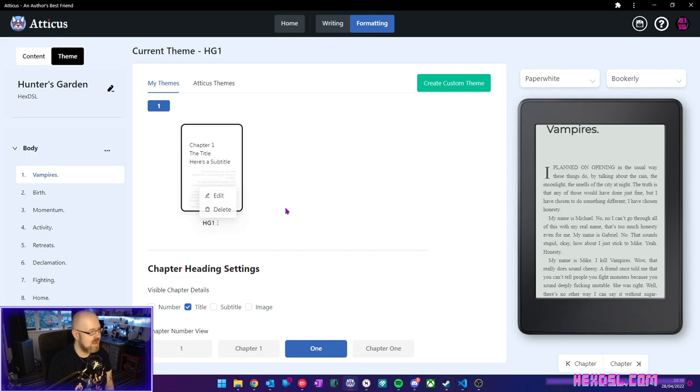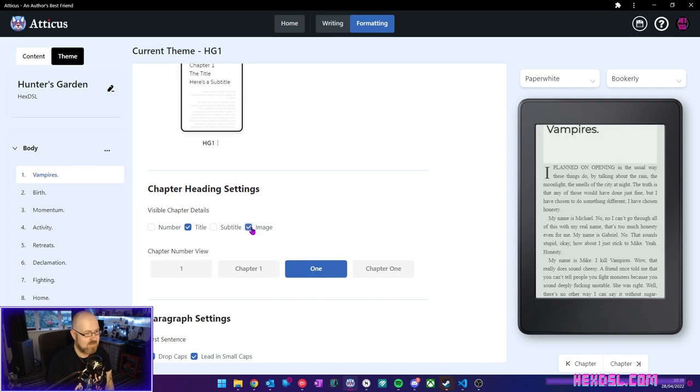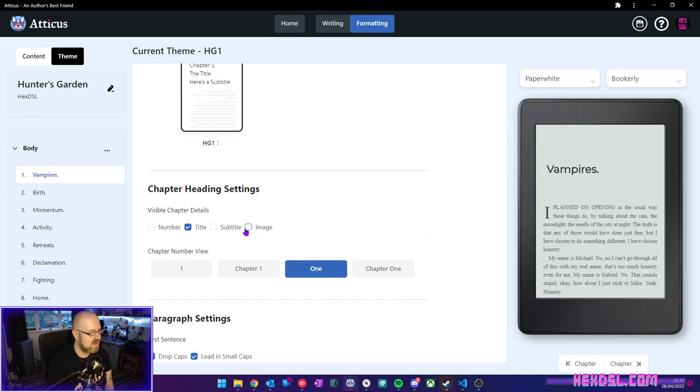And I just, let's select this theme. And you can see I've got the image here. I can have an image here if I want. I can have the image, I can have the subtitle, I want the chapter number.